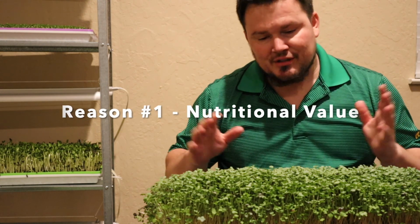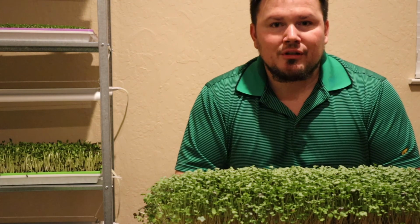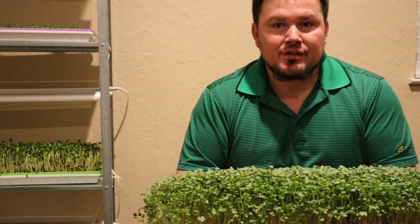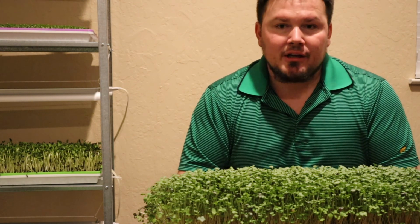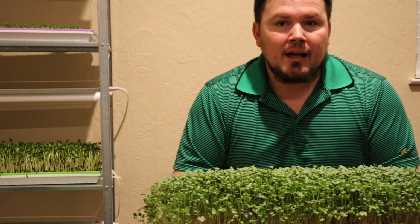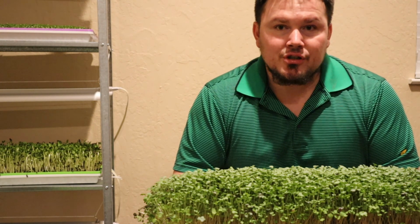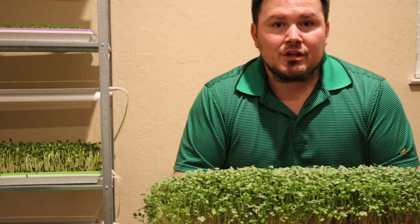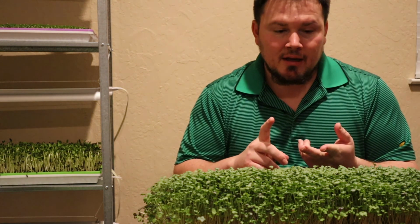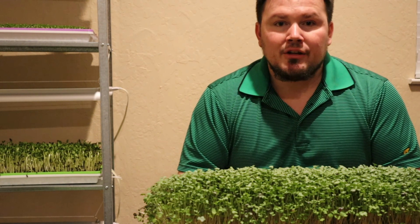So the first one, the big reason that microgreens are especially awesome, is nutrients. Now, of course, I don't want to drown you in nutritional data, but certainly microgreens are a great source of nutrients, in particular calcium, potassium, magnesium, and zinc. Also, most microgreens have a higher nutritional content than even their mature plants. So it gives you the opportunity to get the same, if not better, taste and the same, if not better, nutritional value than the mature plants that you're accustomed to.